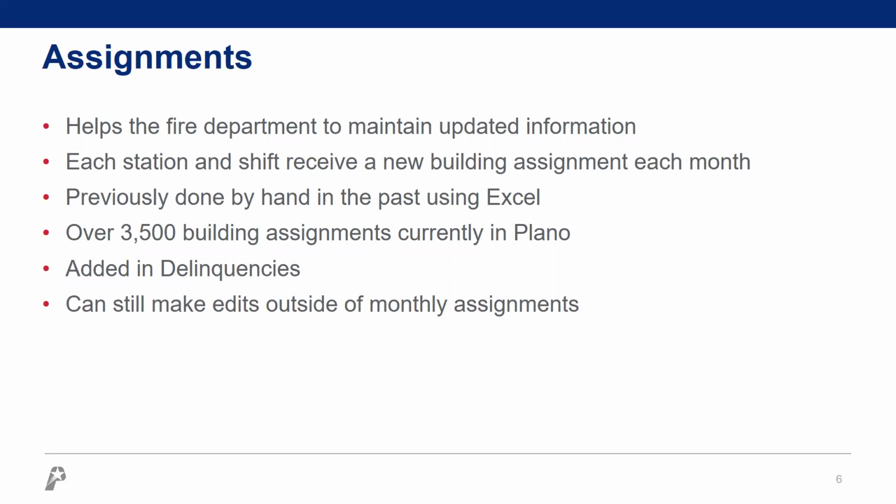So that's kind of the purpose of the assignment process: we're wanting to maintain the data and update it. And we've got over 3,500 buildings in Plano. So it's going to take us a few years to get through it all. But now that we're getting in the process, we're in testing. Once people become more familiar with the software, we're hoping it'll be more than one assignment a month.